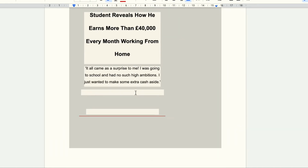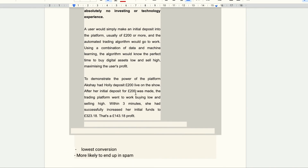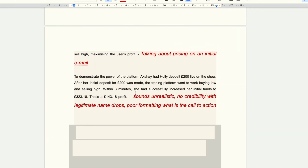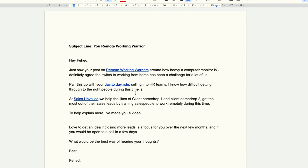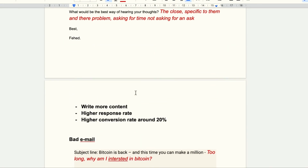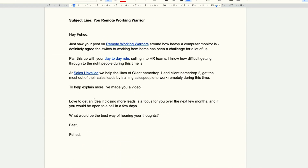If you scroll down here, this is actually how it came. So this is going to get very little conversion rate. It's most likely to end up in spam, and as you can tell, hopefully the email that I wrote here reads a lot easier, seems a lot more researched, and is a lot better overall than receiving something like this. But yeah, we'll jump back into the footage now, but hopefully that will clear things up, and I'll be sure to type this all up for you guys here as well.